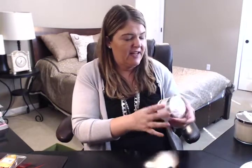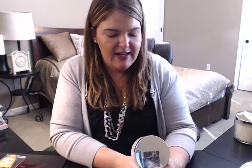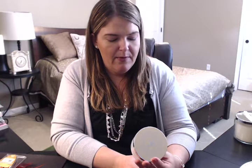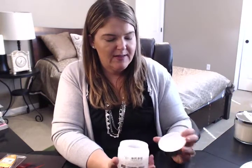Let's see, the last kind of makeup-y item, or not makeup, but beauty item that I've been loving is this IT Cosmetics Bye Bye Makeup 3-in-1 Makeup Melting Cleansing Balm. So this I bought probably almost a year ago at this point, but I just recently started using it, and I really love it.